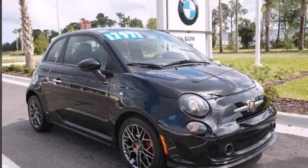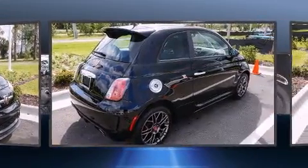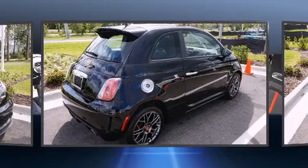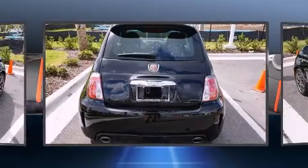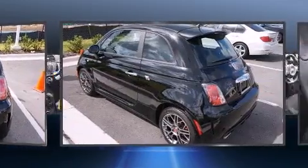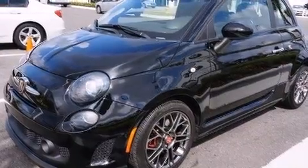The 2015 Fiat 500 Abarth. This two-door, four-passenger hatchback still has fewer than 5,000 miles. It features an automatic transmission, front-wheel drive, and an efficient four-cylinder engine. The engine breathes better thanks to a turbocharger, improving both performance and economy.